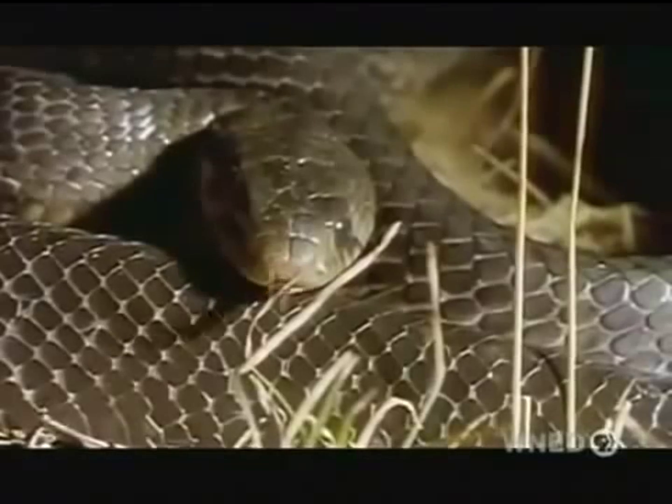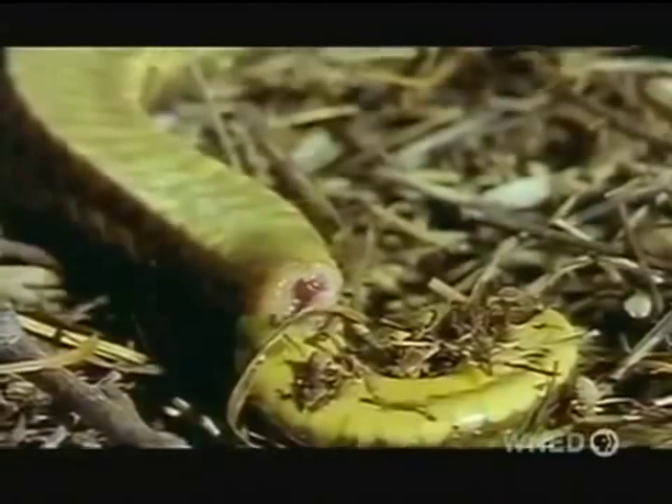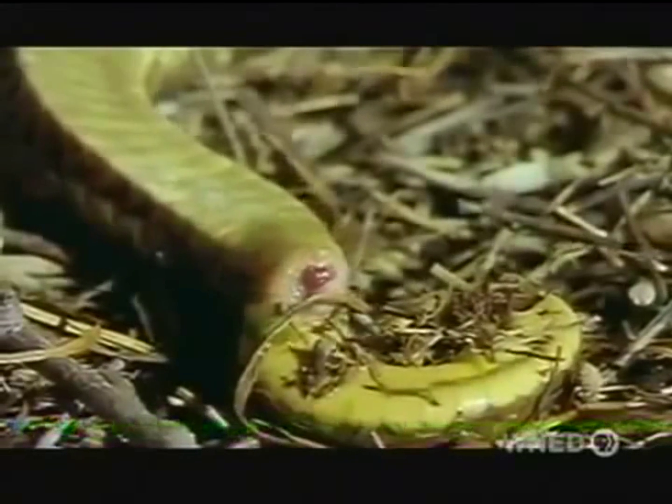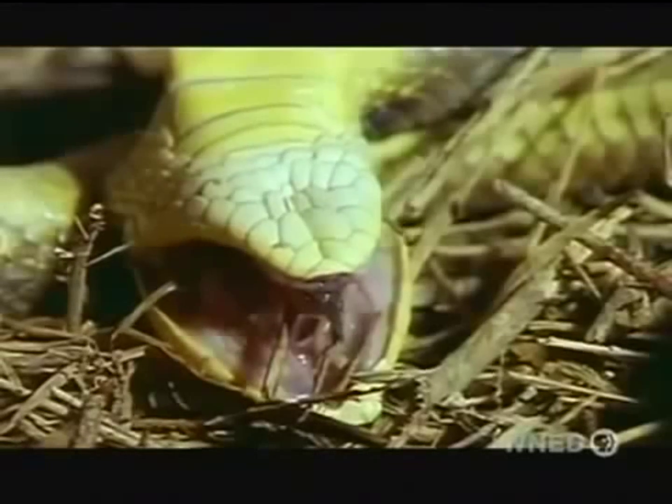There is an interesting moment of standoff, but the actor has another defensive card to play. A gland in its tail emits a smell of death to go with the gaping mouth. It's the performance of a lifetime, and the enemy is fooled.